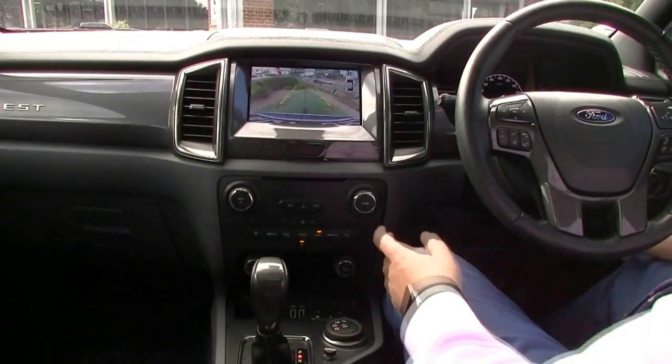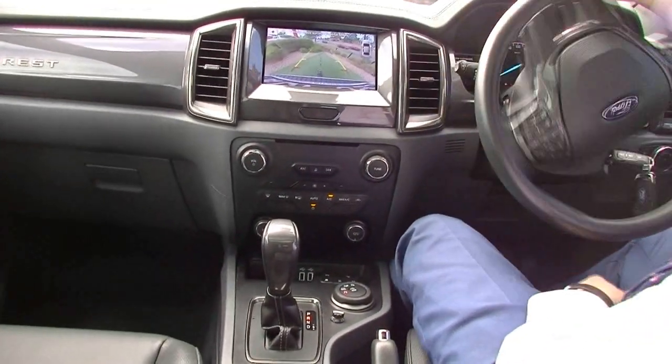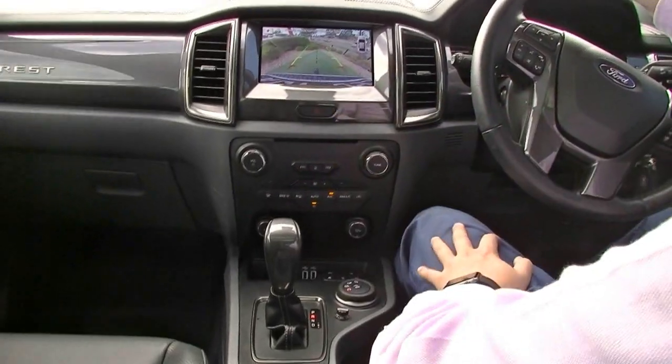Just going to put it in reverse for you to show you the reverse parking camera. So you do have the lines that change from left to right, show you where you're ending up, and you do have this awesome center line as well, which does line you up with the tow bar.